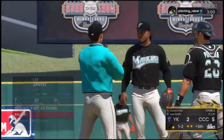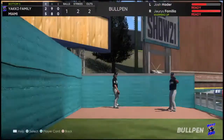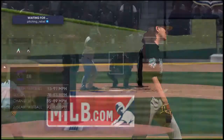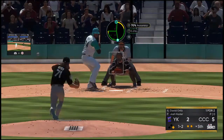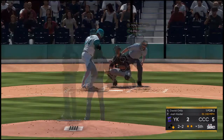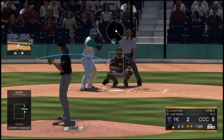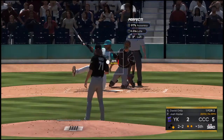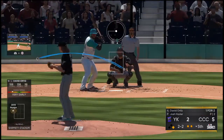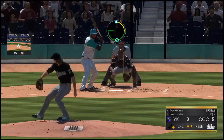Now time is called here as we'll get a trip to the mound. Josh Hader takes over here with a runner at first and 2 gone in the inning. And he lays off it to even the count 2-2. That was a nasty sweeping slider right there. If he was able to just catch the corner a little bit, he would have picked up that backwards K.